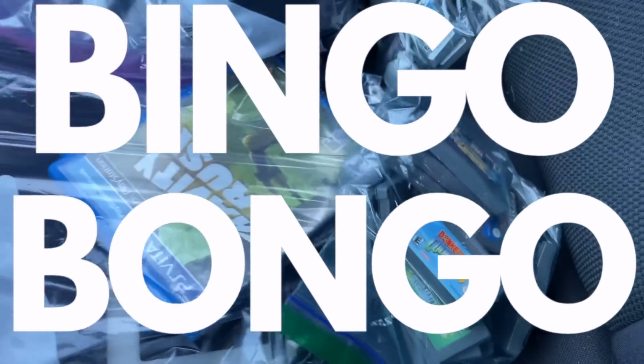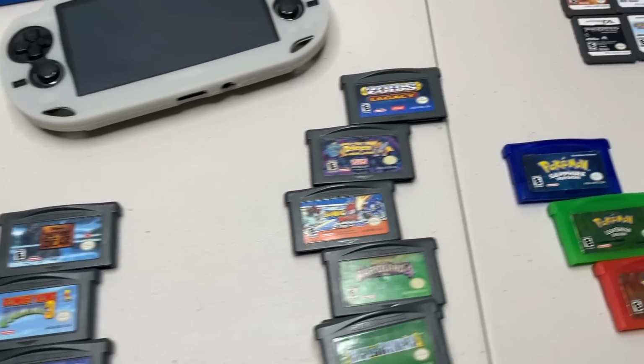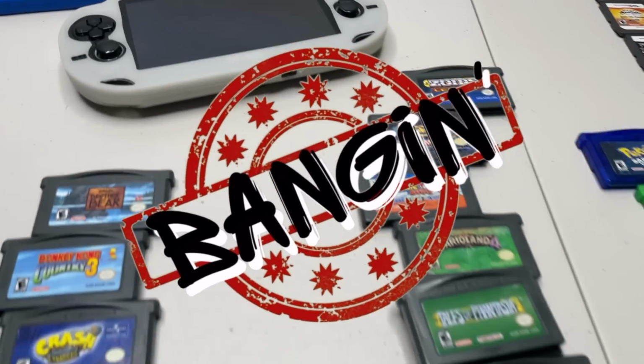Bingo! Bongo, brothers! What you see here may not look like a lot for a Switch OLED trade, but let me tell ya, this bad boy packs a punch. My friends, I am blown away! Can't blame a fella for scooping up this banging OLED Switch trade. 200 clams is how much I paid for that OLED Switch.